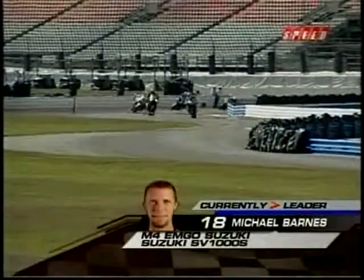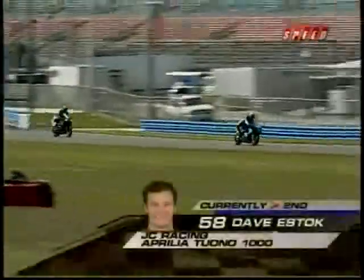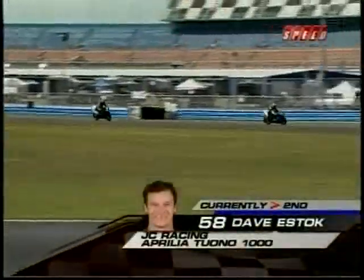And Mike Barnes takes the lead going into turn 1 for the 2nd time, putting the M4 MGO Suzuki SV1000 in front of the Aprilia Tuono of Dave Estock and the BMW of Brian Perriott. Estock is riding the only Aprilia in the field, an unusual choice.